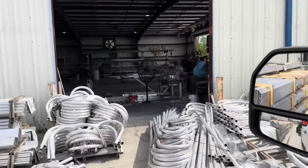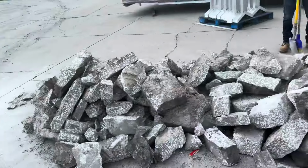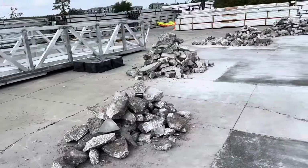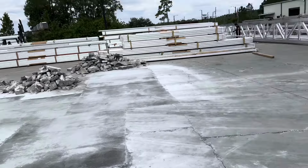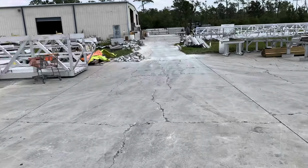Perfect. See the fabricated metal over here. Pretty sweet. All right, as you guys can see here, these are the concrete piles right here. It's a good amount of concrete. It's not too much though, but this is where we're going to be picking up and taking it over to the concrete yard.